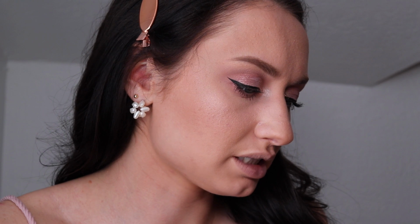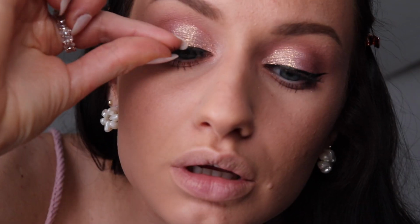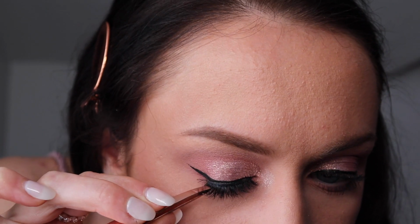This pair of lashes is called Marin. I actually love that name, like Marin Morris. I'm just gonna go ahead and pop on this other one and then I'll be back.